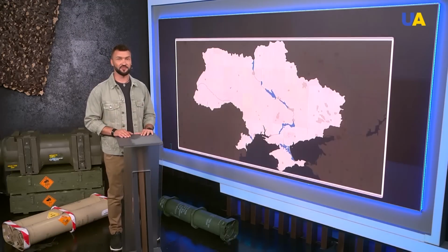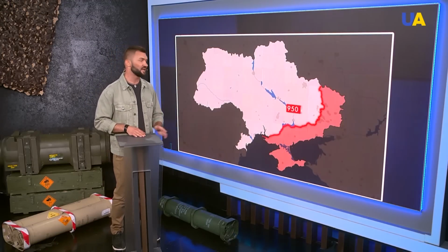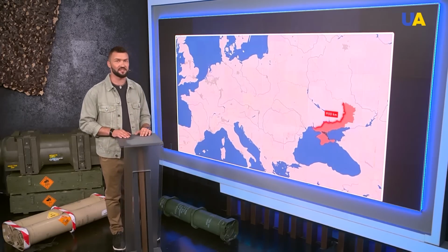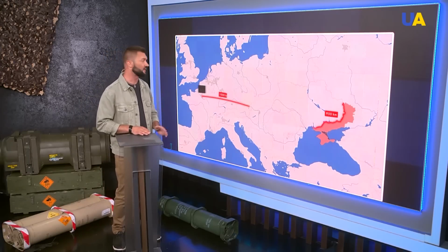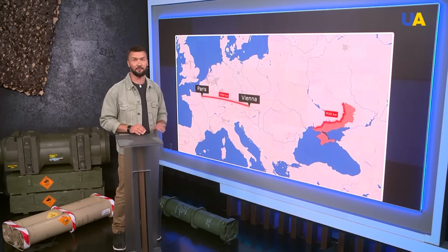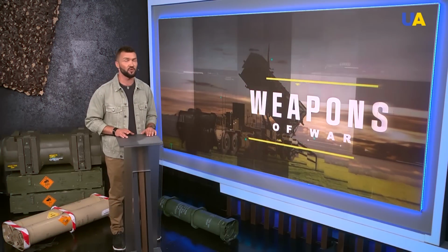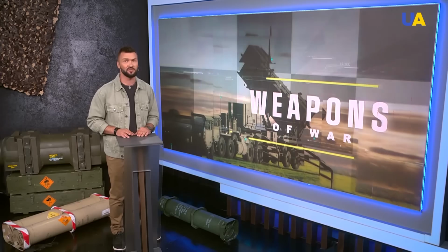I want to remind you that with the start of Russia's full-scale invasion, the front line is 950 kilometers long. That is as long as the line across Europe. This distance is equivalent to if we drew a line between Paris and Vienna, for example. Just imagine the scale of the armed actions. And to cover the 950-kilometer front line, according to Rotha's estimate, dozens of Patriot launchers would be required. But Ukraine still does not have such a number of Patriot systems.